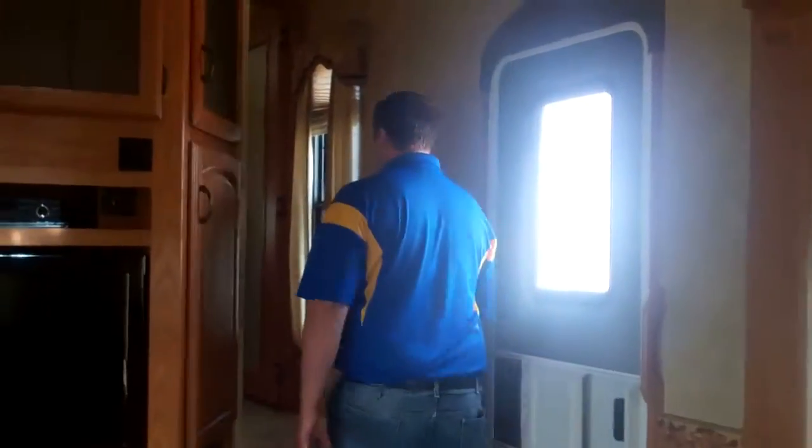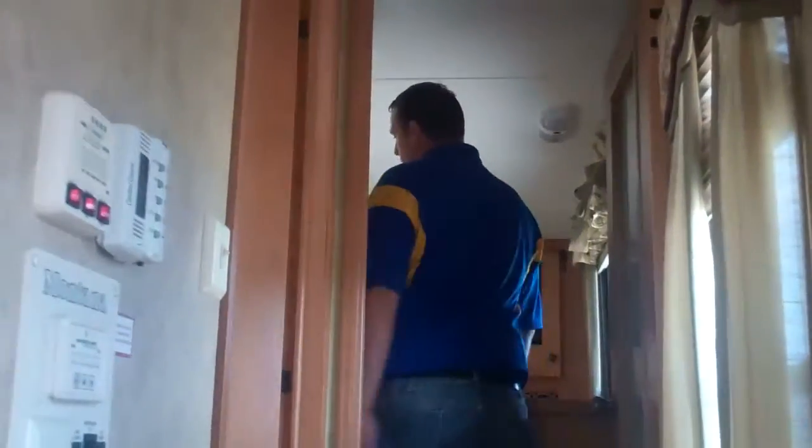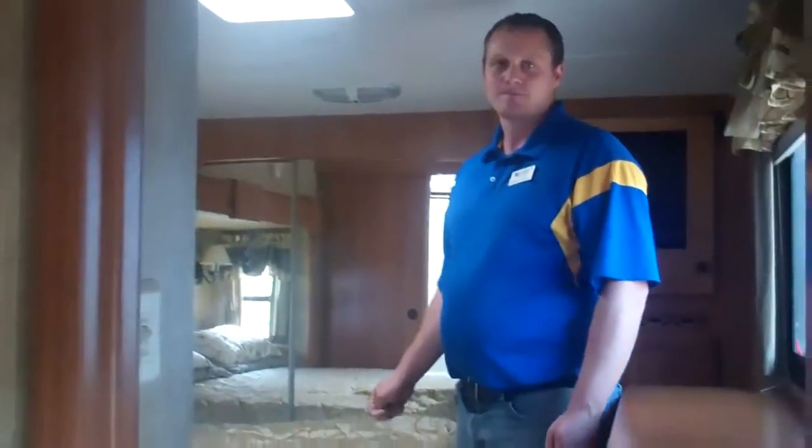This Montana is actually going to be equipped with a side aisle bath. So if you do need some more privacy, it gives you that privacy that people want. And plus you've got a nice big bedroom with a brand new king size bed in it.